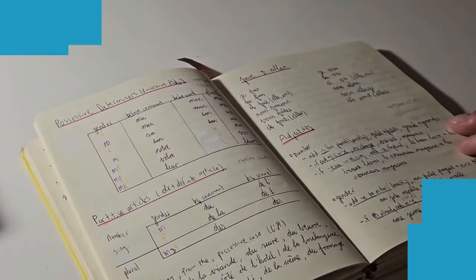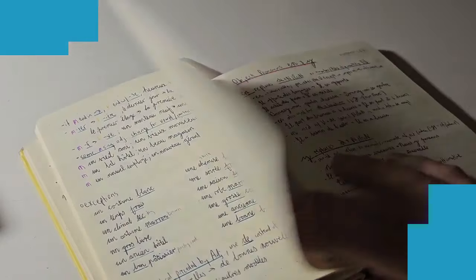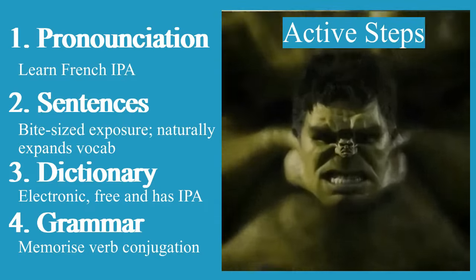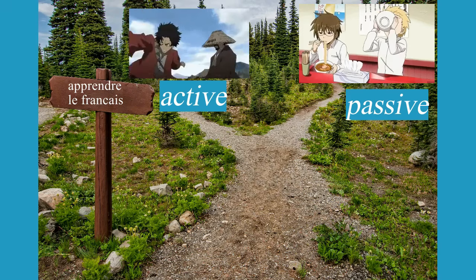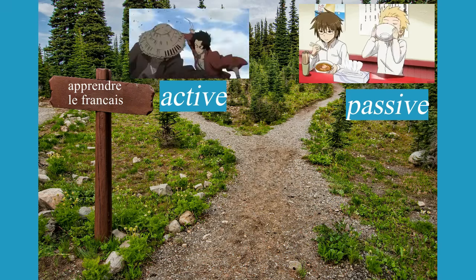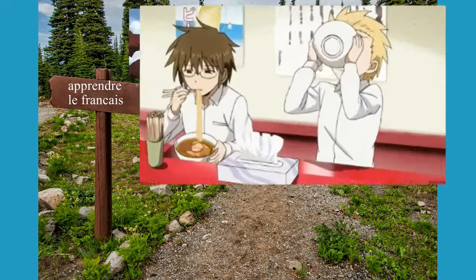There are also free online grammar guides. I used this one. I then made a bunch of notes from it. This was the high energy, active part of learning French. On the passive side, there's immersion and having fun in the language. It's important to balance these two aspects to maintain your motivation, but also to see improvements.